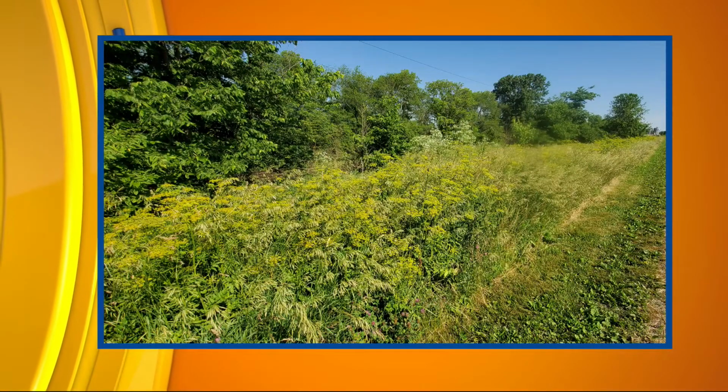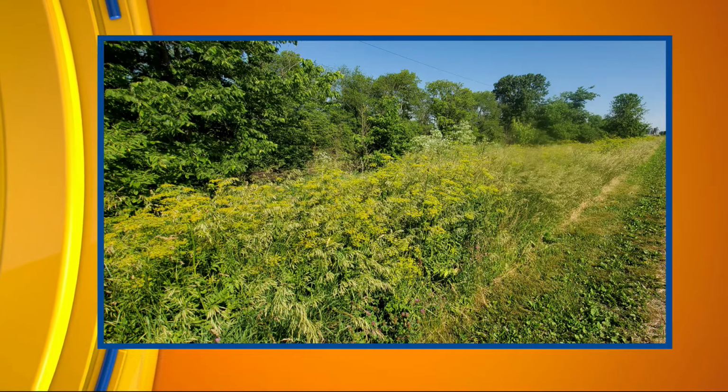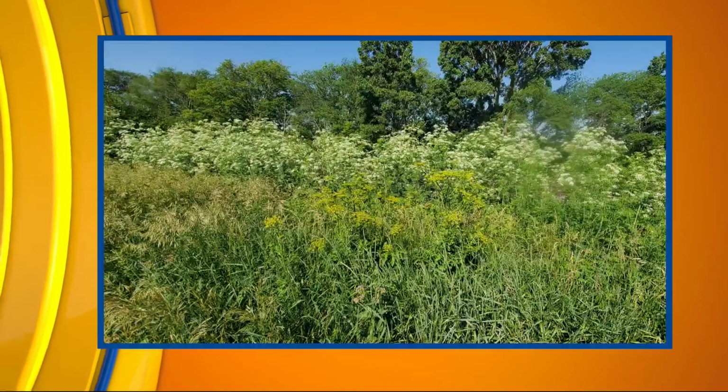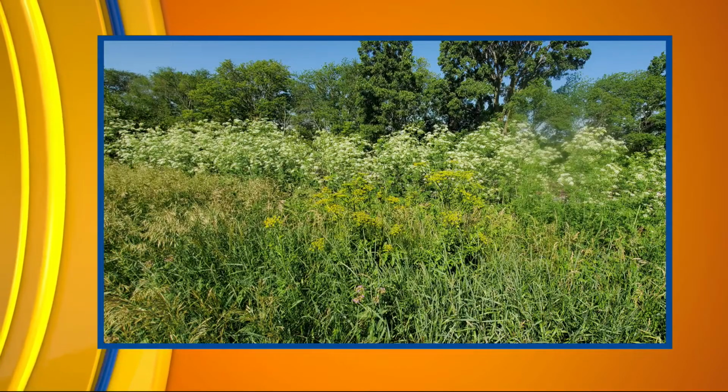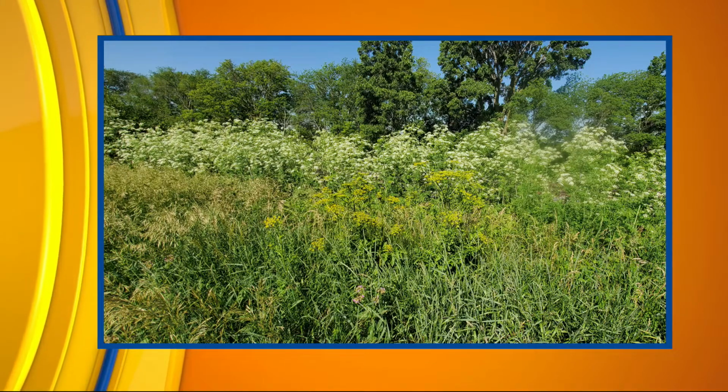So there you can kind of see it in a big patch. Again, it grows in ditches, railroads. It's not something we really see in town a heck of a lot, but edges of pastures, other places. There you can see both plants together. Oh gosh, is this a triple threat? They kind of occur in the same places.